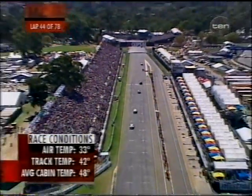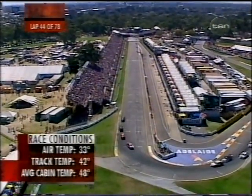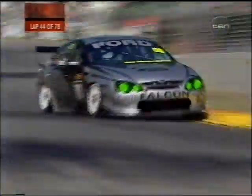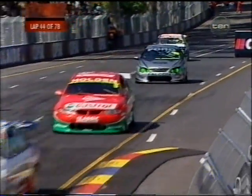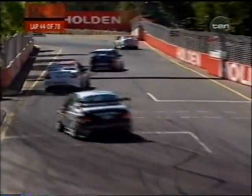33 degrees outside. Just take a look at that crowd. Absolutely amazing. Around 60,000 people here today. They keep setting records for the Clipsal 500. 166,000 people came to this event last year, and I'd say they're definitely pushing the record books once again. They certainly know how to get behind their event, the Clipsal 500, into its 4th year here.